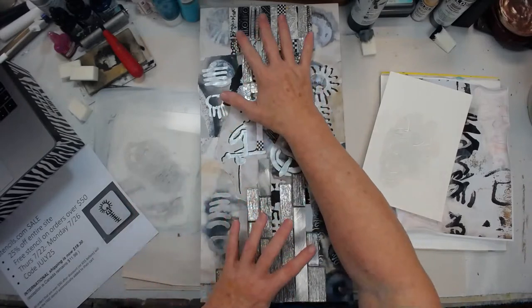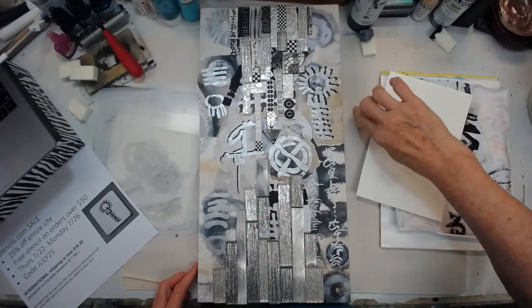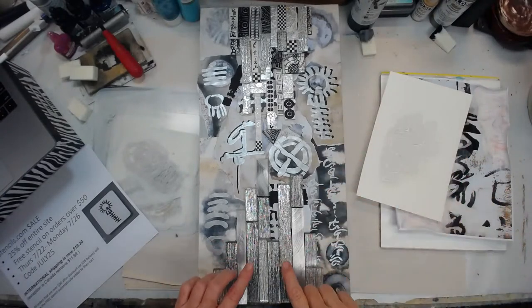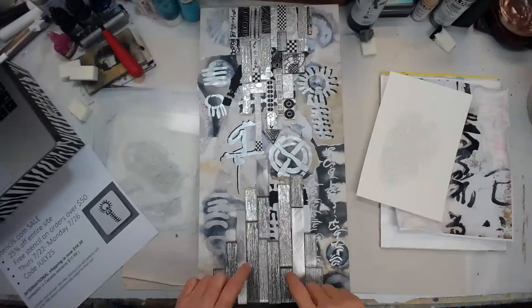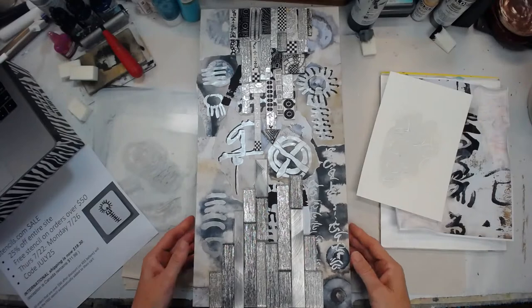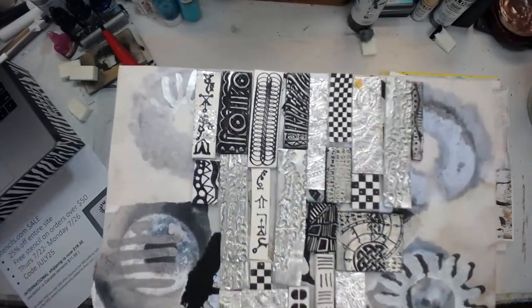Really cool. But I've taken some of those papers, torn them up, and I've glued them to a cradled board, and I'm making a project for our remodeled bathroom. I had some leftover glass tiles from that project, so I'm trying to incorporate those, and some of my polymer clay tiles. But here's where that is right now.